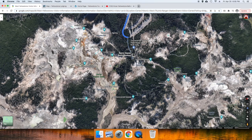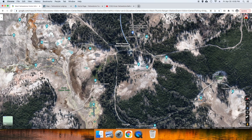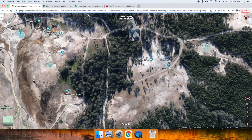You don't actually realize that it's a museum because you're so excited, you just want to get down to see Norris, which is the most thermally active part in all of Yellowstone. But as you come down, you'll walk through a building, and the building doesn't have walls on the right and the left side as we're looking at the map. And there is a museum there in 2 rooms.